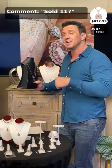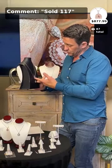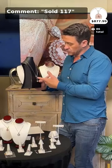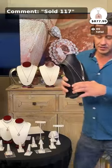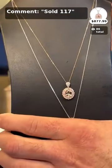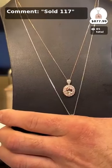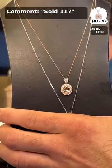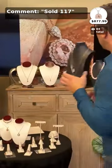$877.99, and then you've got it all in 14 karat rose gold, and then you've got that 2 karat over benchmark 2 karat size in your oval. That is gorgeous. Now I'm going to bring it in, let you take a closer look here. Let me know when it's good right there. Sensational. 14 karat rose gold, $877.99. This is sold 117. Yes. And it is a beauty.